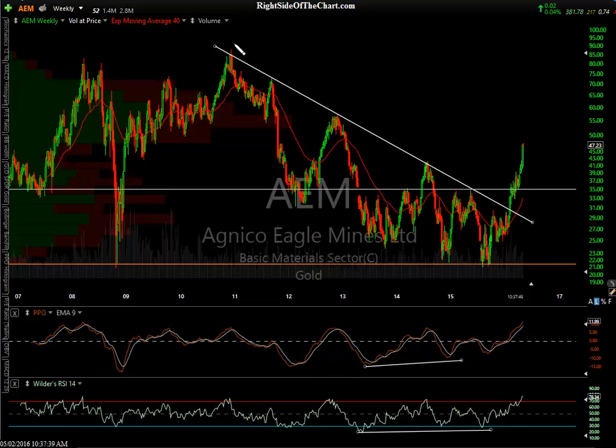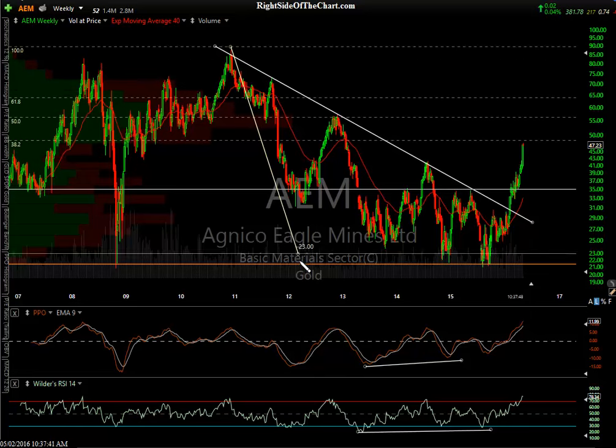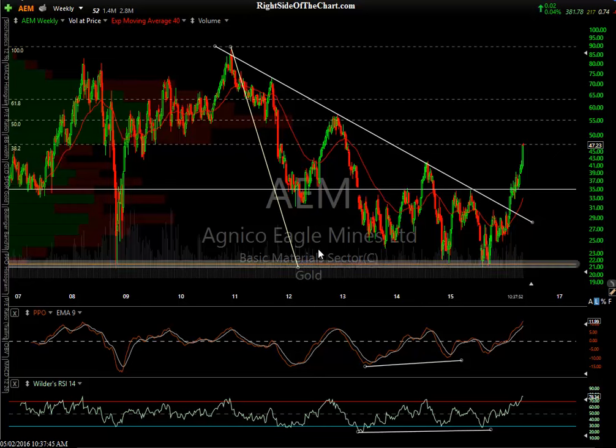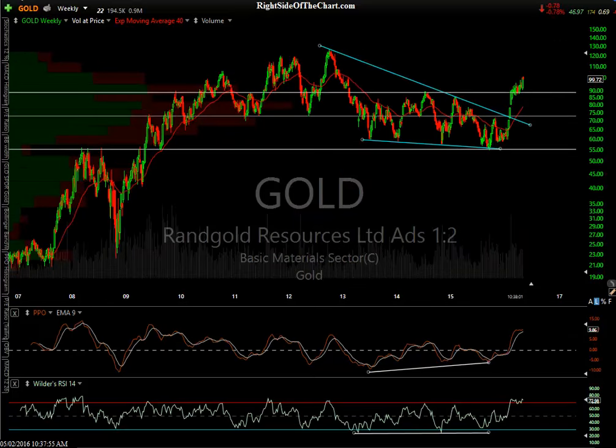Let's throw up some fibs. I don't like to force things to try to make my case. It's not every single stock, but that's interesting. We throw up the Fibonacci retracements from the highs to the lows, and we're right at that 38.2 fib. A lot of traders incorporate fibs into their trading, so something to watch.